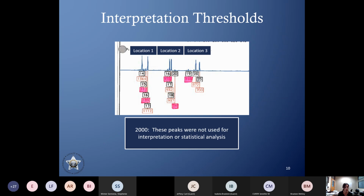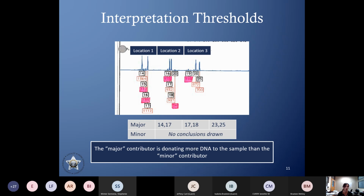But what we see here is if we look at that 15 and that 16, that is additional DNA in this sample that we have detected, but we're not using that 15 and that 16 to draw any conclusions. Which means that when the DNA analyst moves through this profile and performs their interpretation, they will be able to identify the DNA type of the major contributor to this mixture as a 14-17 at location number 1, a 17-18 at location number 2, and a 23-25 at location number 3.